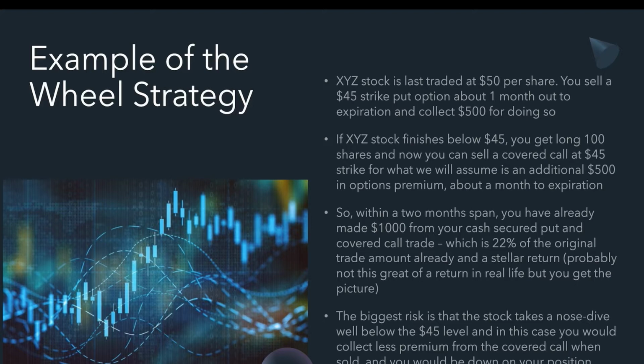So hypothetically, you can run the numbers on the initial trade amount and how much premium you're actually receiving for selling these options. Now, just as a refresher, if you have a put option, the buyer of that put option will exercise it if the stock is under 45 upon expiration, and vice versa with a call.